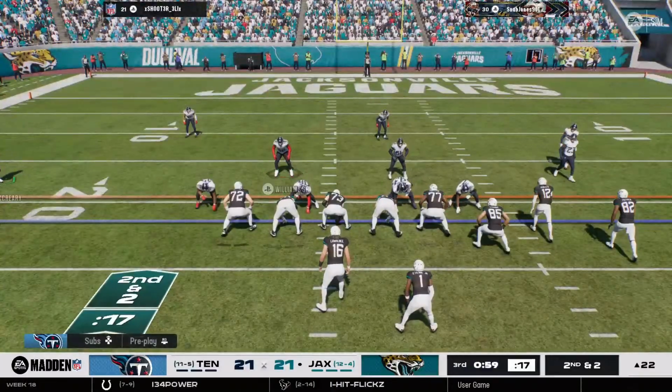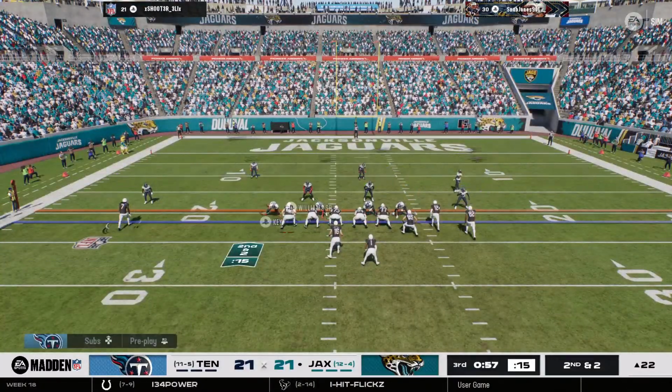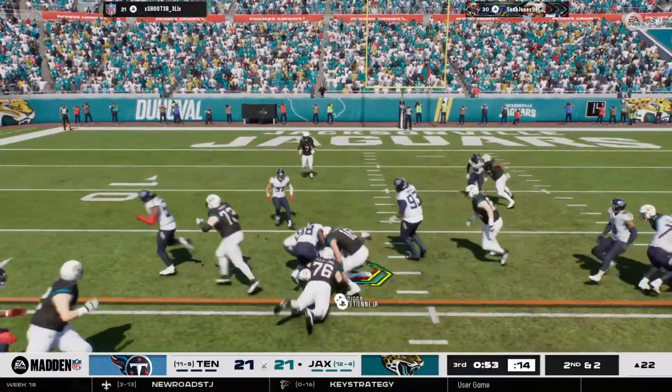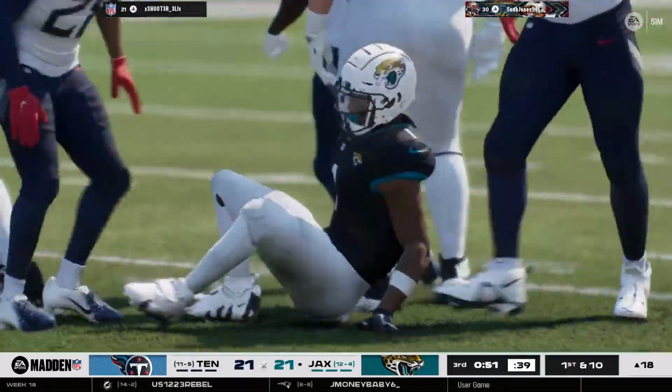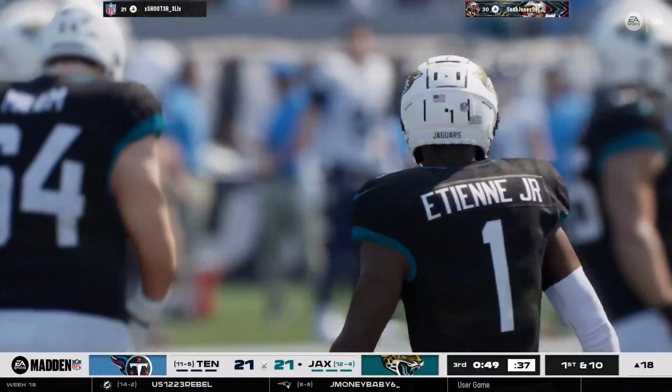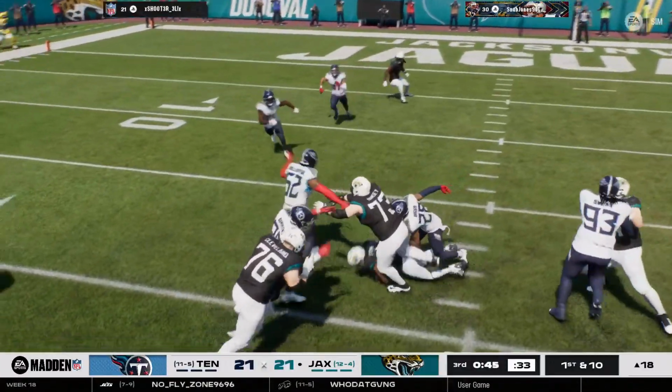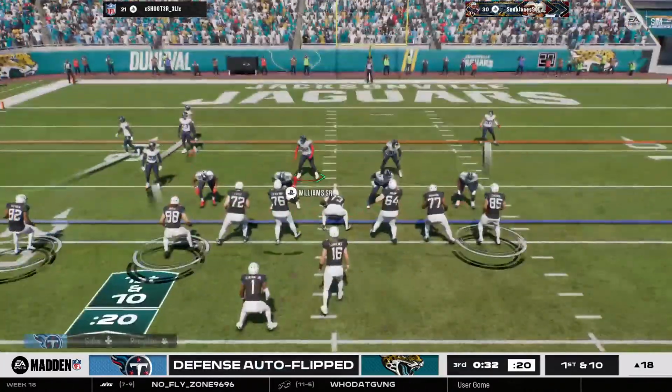That might set your man free, and that was pretty good pursuit to the football defensively, but could have gone for more. And he lost the football. But it looked like a Jaguar was able to cover this thing, and so Jacksonville will keep control. Could have been a costly mistake, but as it turns out, they keep possession.